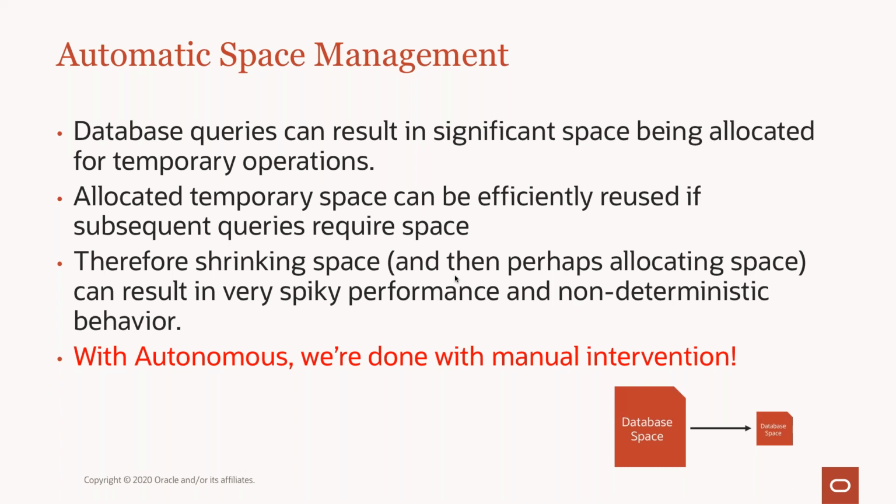Now, if this allocated temporary space can be efficiently reused by subsequent queries, no problem. I don't have to allocate that space again. I'll just reuse that space, okay? But if there are no queries that are using that much space, that space just stays allocated. And if you're running on the cloud, you're paying for those resources, right? So we don't want you to have to pay for resources that you're not actually using. So we want to be able to shrink that space.